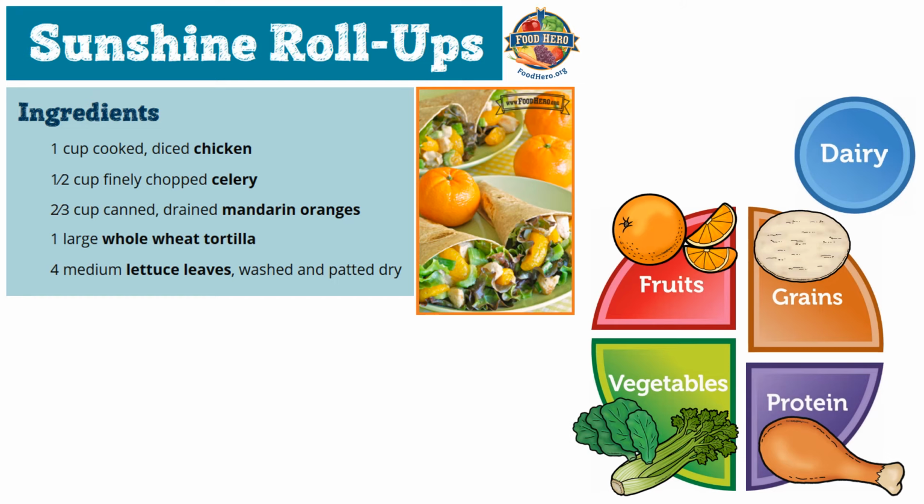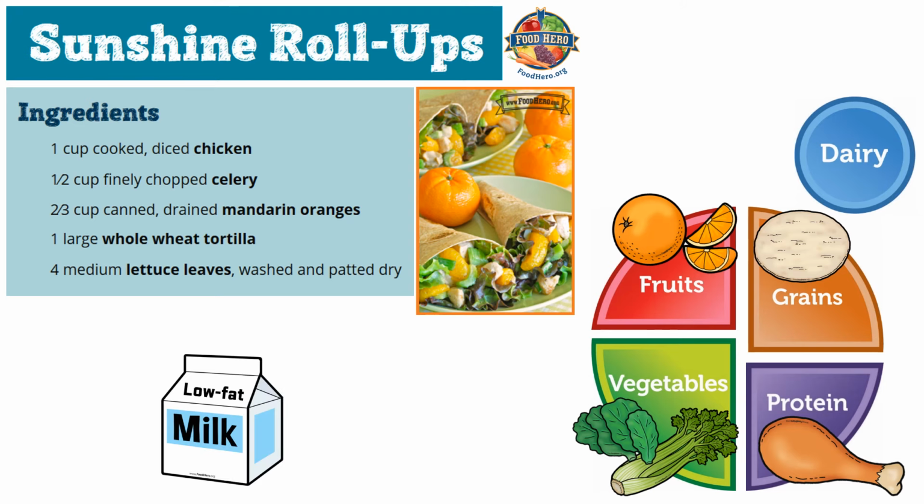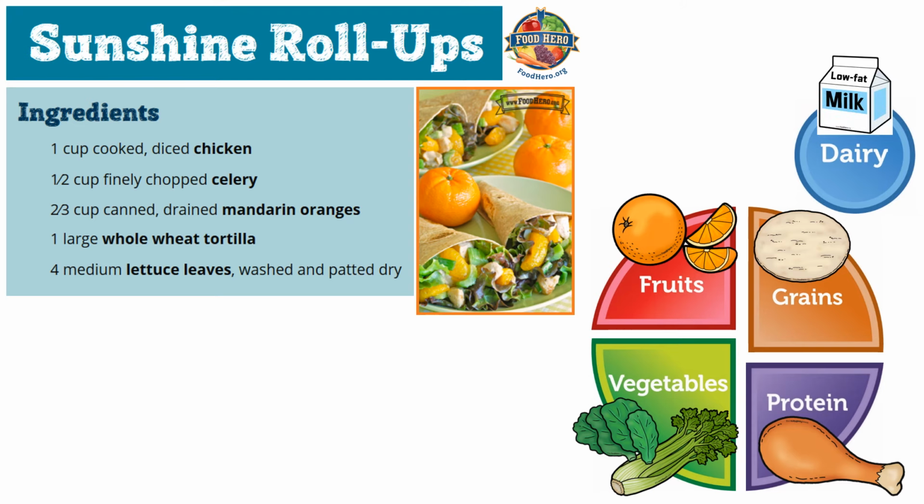Another vegetable. Oh, looks like we are missing dairy. What dairy food would you include to make it a complete MyPlate meal? I think I would enjoy my sunshine roll-up with a glass of milk. There, now we have all 5 food groups.